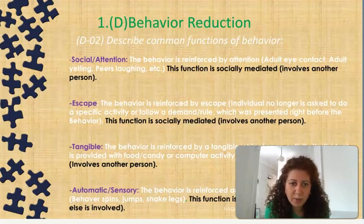This is part of the RBT 40 hours training curriculum. It's very important for therapists as well as parents to know how to work with behaviors that are problematic and learn how to reduce them. So let's review again the four functions of behavior.